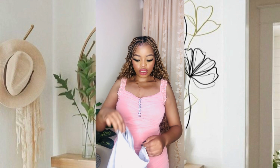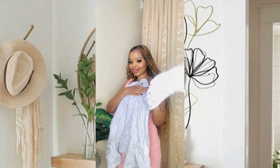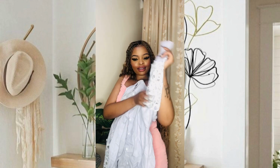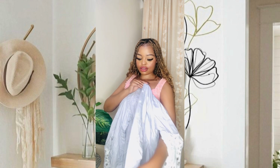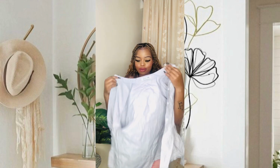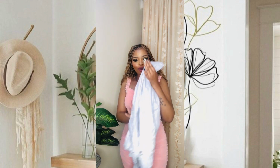I also got a top. This is the top. Just look at the arms. I love the details here. Also on this other side, it has all the buttons. See, it has all the buttons from the first to the last. I'm not sure if you can see that. Yeah, the top has all the buttons. And I just love the quality. The top is in good condition. I got this top for 30 bob.